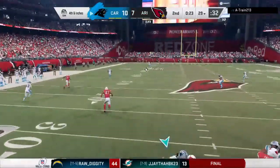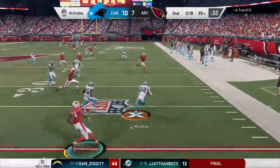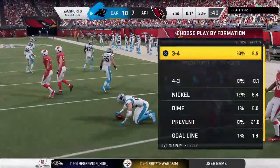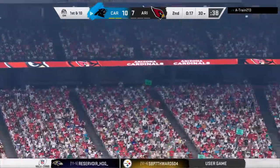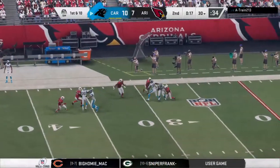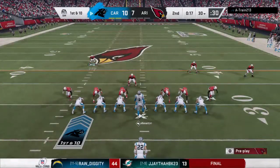His first punt, 48 yards. This one looks equally as good. Taking it about the 16. Nice job bringing that one back. 14 on the return. And control of the football switching hands with very little time remaining until the half. The Panthers out there and ready to begin their next drive.